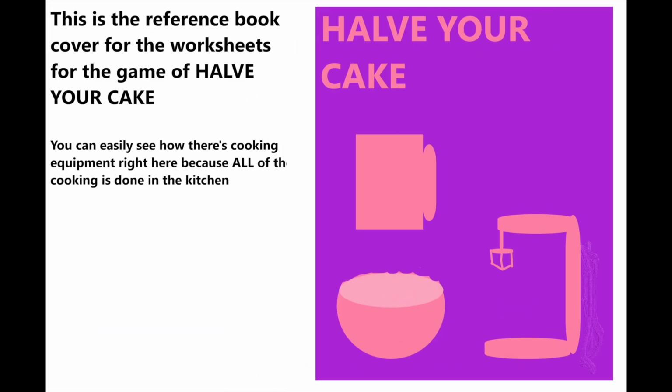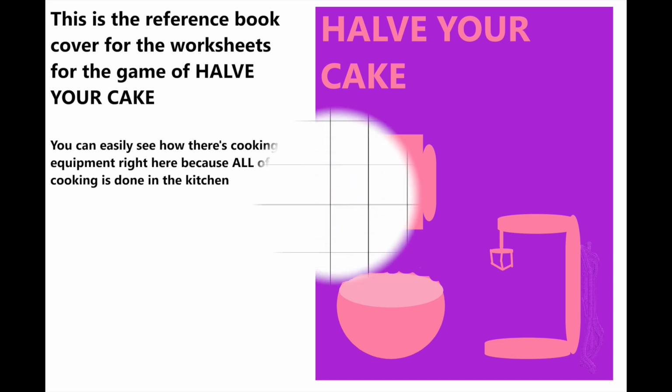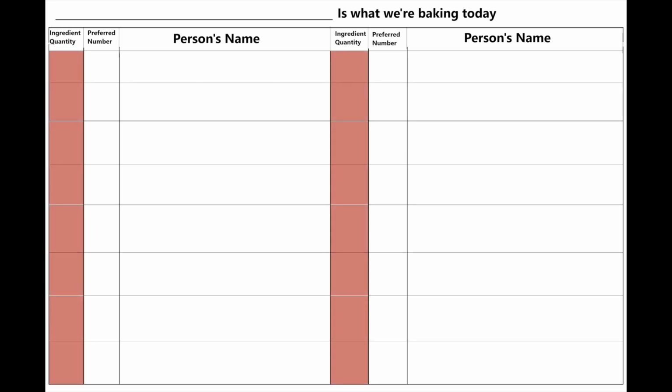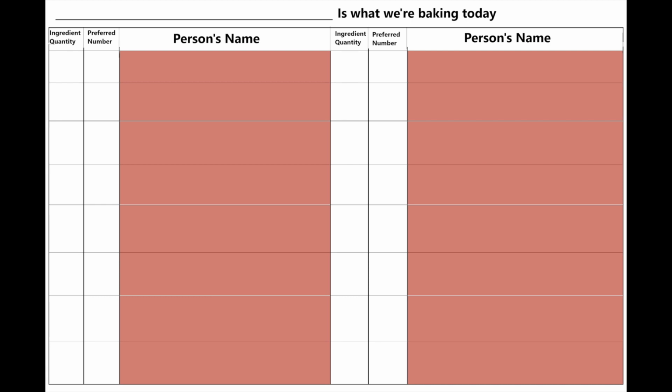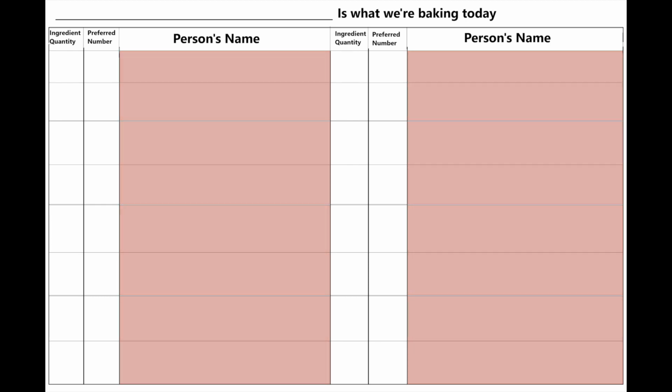This one is Halve Your Cake. The book cover looks a lot like what you'd find in the kitchen for cooking or baking things. The worksheet looks a lot like a recipe for baking or cooking different kinds of foods. The ingredient is written in the first column, and the number of that ingredient is written in the second column, and the person's name is written in the third and long column. Use these multiple sheets when you have multiple people in the group.